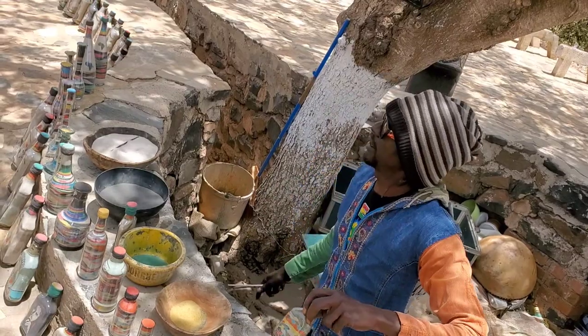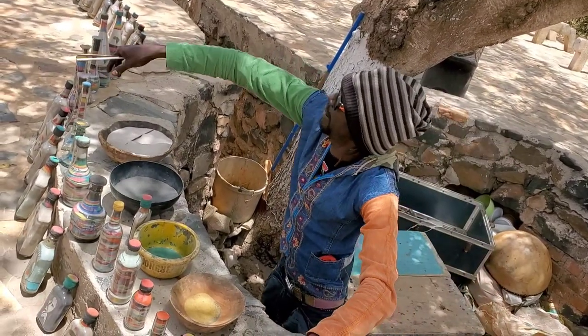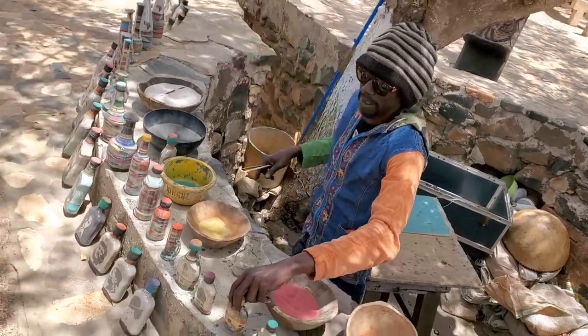But you have to see all the time both sides, the two different images. You can't touch.